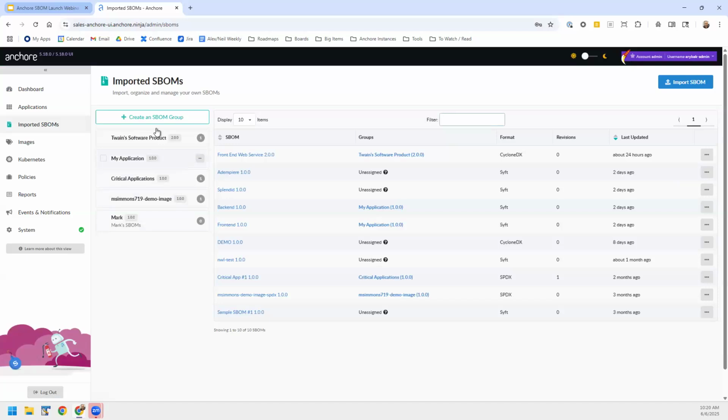On the left here, you see groups, right? Groups are arbitrary. You can create as many as you want, and groups will represent your organizational structure. They are designed to organize a set of SBOMs that represent a particular context. So it could be front and back end of an application. It could be that you receive multiple SBOMs for multiple modules from different vendors, and you're trying to piece it all together. Groups allows you to put everything together.